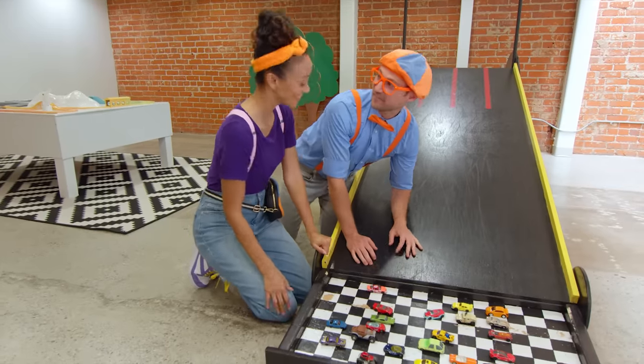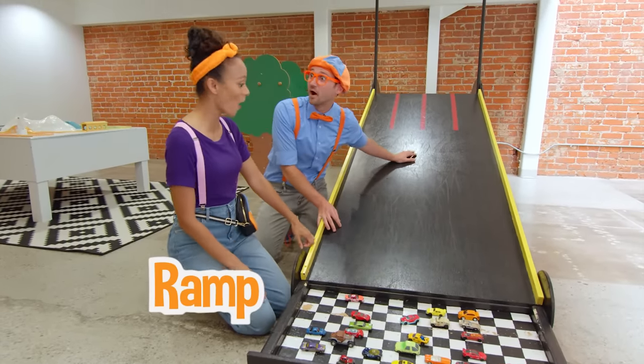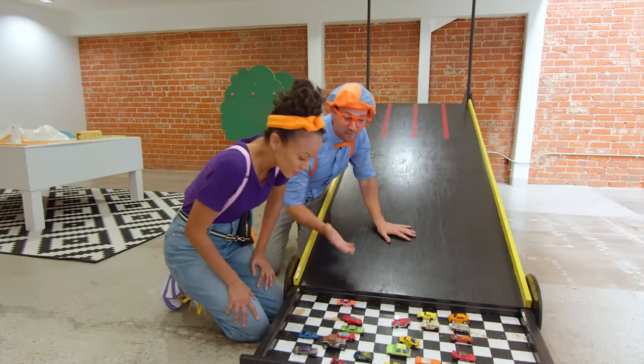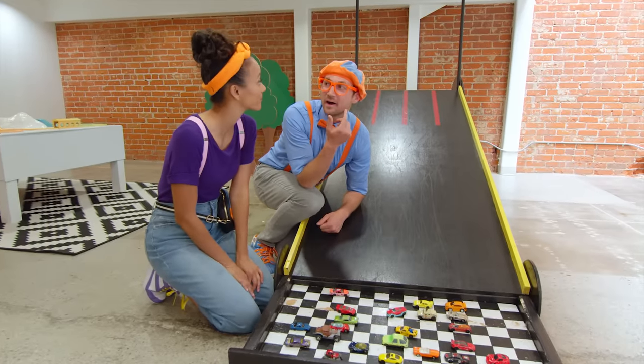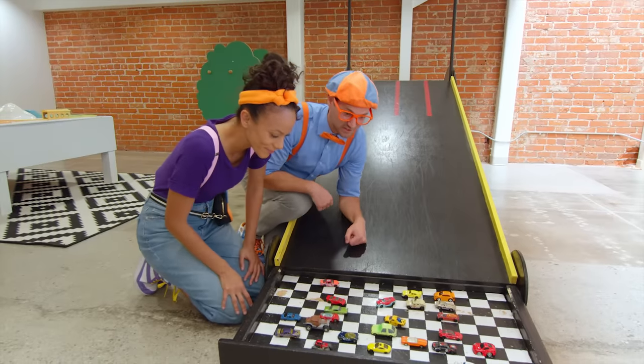They're so colorful. Woo, and look, a ramp. Whoa, that means we can race. Maybe we should pick out some cars. Ooh, good idea. How many should we pick out? How about three? Ooh, okay. All right. Cars. Hey, which cars are you gonna pick?